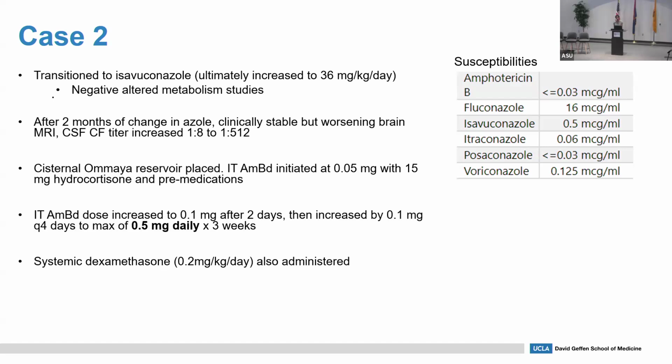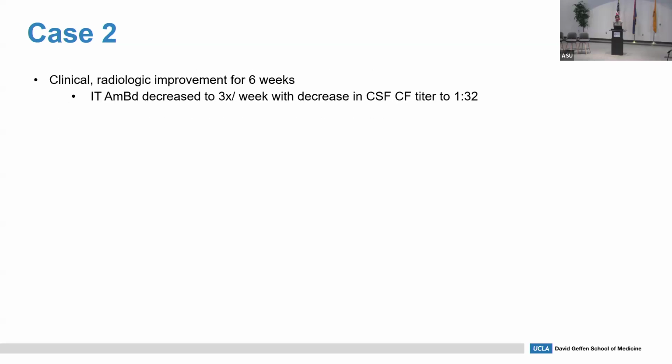So at this point, we decided to initiate IT Ampho for him. And he did successfully get a cisternal Ommaya right off the bat, and he was initiated at 0.05 milligrams. And we were, again, up-titrating him pretty quickly, which he did tolerate, to a max of 0.5 milligrams daily, which he received for about 3 weeks. And we gave concurrent steroids and immunologic therapy as well. And so for him, he demonstrated clinical and radiologic improvement after about 6 weeks.